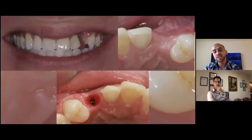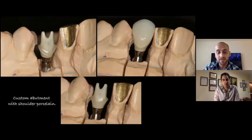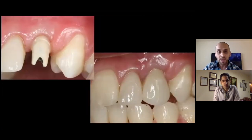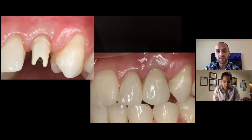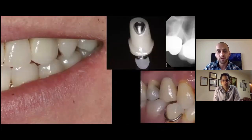So here's a case of a cement retained restoration of an upper left canine, and the implant was placed. And here's the final abutment, cement retained, and you could see the right finish line placement. And when we look at it in the mouth, the finish line is so supragingival that there's really no way for you to push cement into that sulcus. And so we can have beautiful results like this with long-term stability.